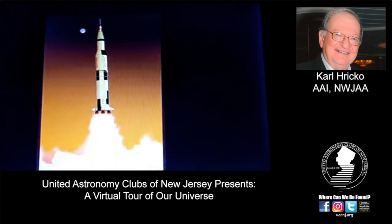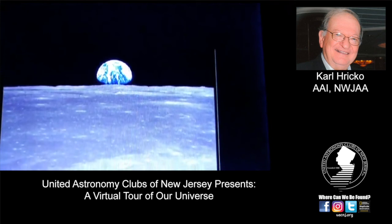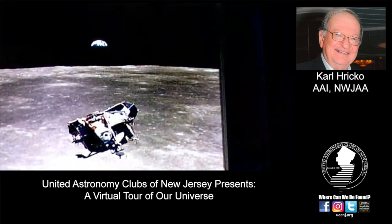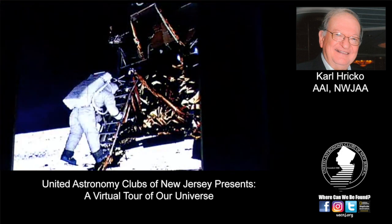Here's the Saturn taking off. On one of the trips prior to this, an image was taken of Earthrise coming up above the surface of the moon. Fantastic image of Earthrise. Later on, an image taken of the lunar module descending to the moon with the two astronauts on board. Landing on the moon, the Eagle has landed, stepping off the ladder of the lunar module.